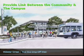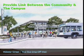And this is at the bus stop, proposed bus stop. Again, the identifiers for the campus. And this is the walkway that goes directly into the center of campus again, all the way in from the new proposed bus stop area.